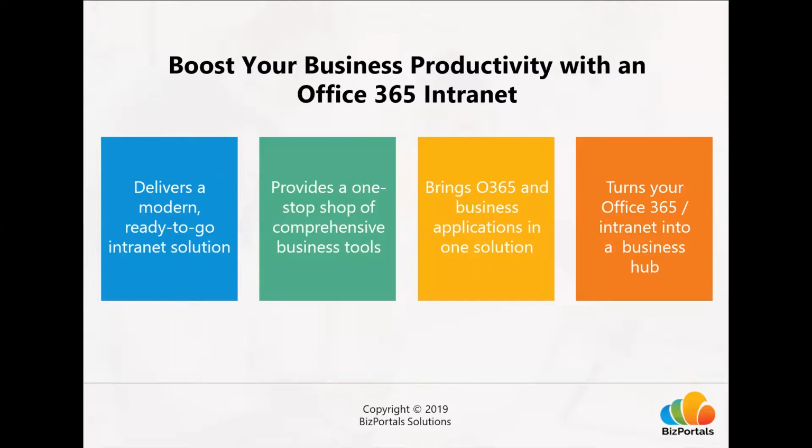With that introduction, let's jump into the agenda. Our agenda will be as follows. First, we are going to give you a quick introduction into our team and company. Second, we'll give you an overview of a business productivity intranet, BizPortals 365, what it is and how it is built on Office 365. Third, we'll talk about specific features and capabilities of a business intranet. Then I'll demo our product to show you its features and functionality live.